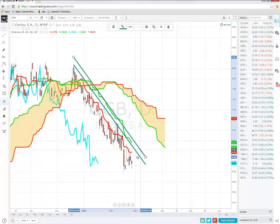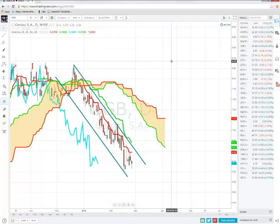I know as I go back in the history of unusual option activity in the trading room over the course of the 2 years, have I made money on stocks under the Ichimoku cloud? There's been some, yes. But in general, I find it very, very rare that I've lost money on any stock above the cloud with unusual option activity. Look at this chart, guys. Why would I want to get long this name? This is a clear bear channel. I don't care how many of these 7 calls they buy. There's no chance I could possibly get long this stock.